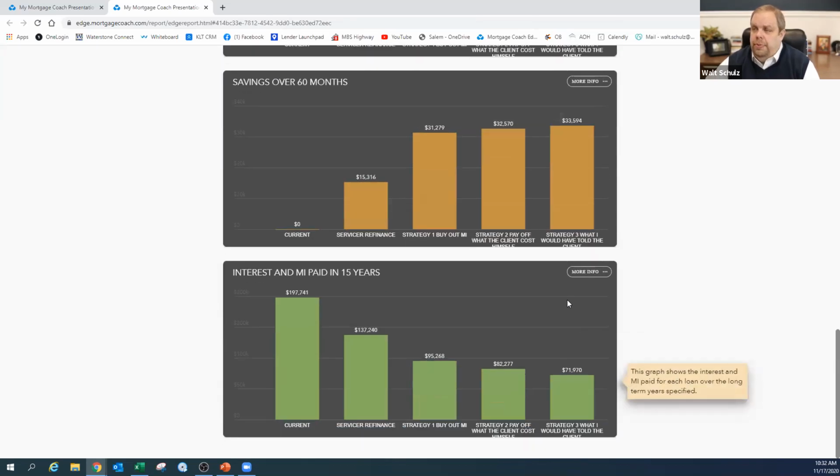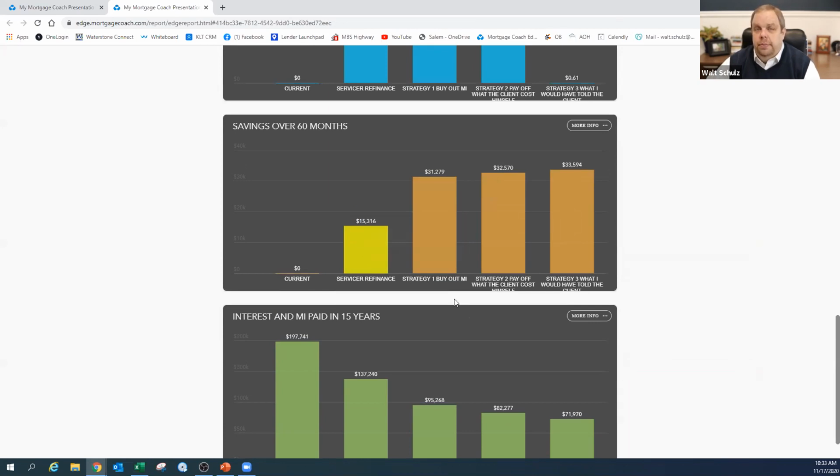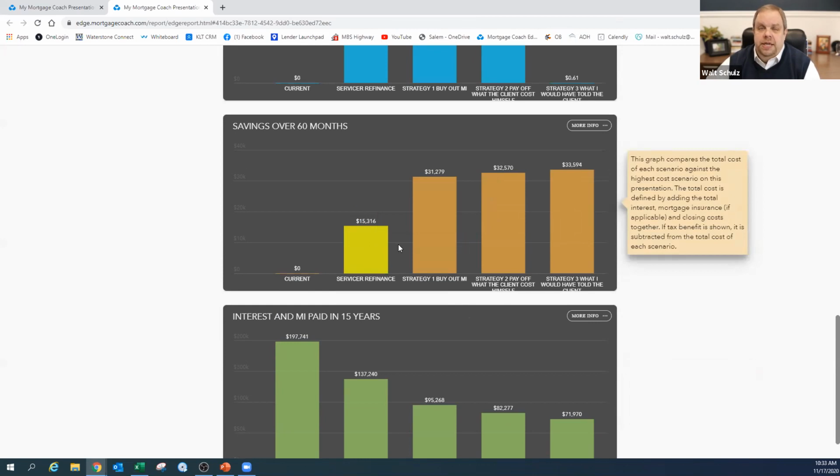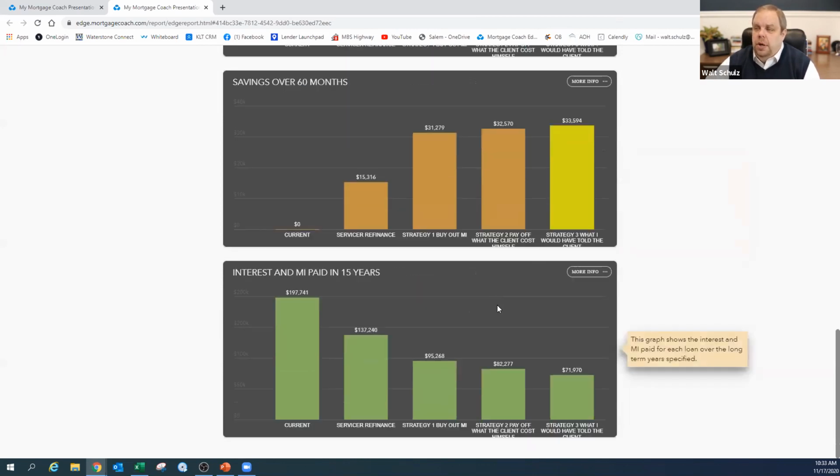The reason I bring this up is because just over a 60-month period of time, the interest that the servicer would have saved him would have been $15,000. We would have saved him $33,000. So that's 15,000 plus on interest just in 60 months. Over 15 years, the interest that he would have paid with the servicer was $137,000, where with us, he would have paid $71,000. So that's a $60,000 to $70,000 difference in interest alone.